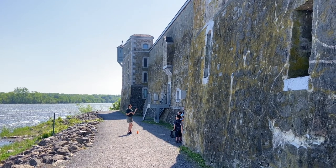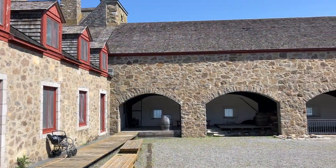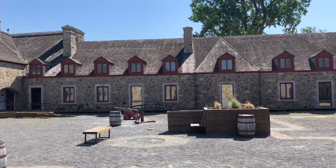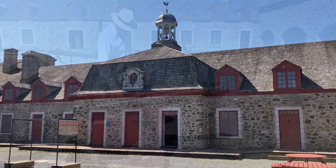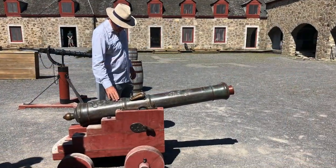Fort Chambly was built of local stone between 1709 and 1711 on the Richelieu River, then named the Iroquois River. It was intended to protect New France from the English. Today it is run by Parks Canada and is designated a National Historic Site of Canada.